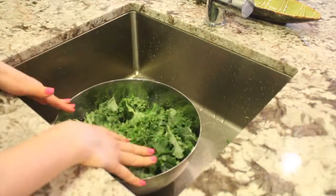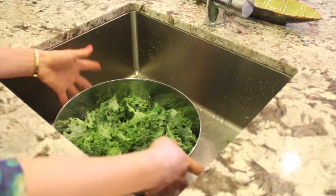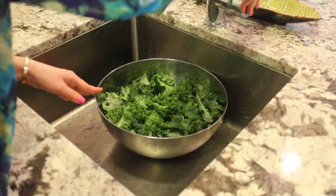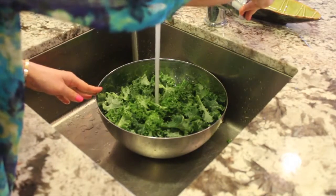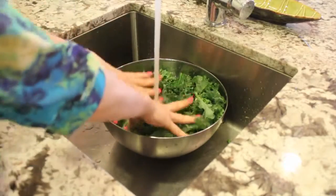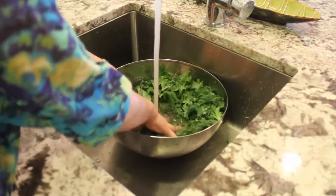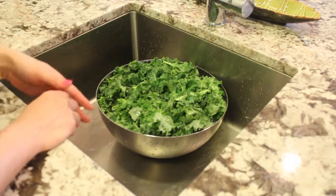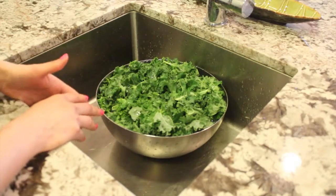Okay, so once the leaves are ready to go, what I do is I leave it in the bowl in the sink, and we're gonna just rinse this off really well and wash it. So we're gonna open the tap and run the water a few times to make sure that it's clean. I'm gonna leave this for about half a minute and then change the water, and then dry out the kale using some paper towel.